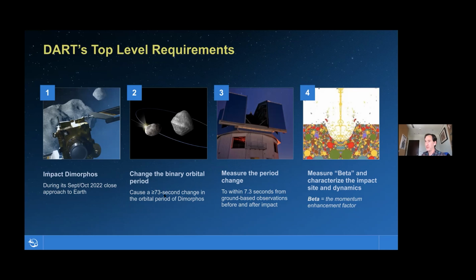Models suggest we could have several minutes of period change, but Dimorphos is an interesting size object. It's 150, 160 meters across. So in terms of likelihood of impactors that are dangerous, this is sort of the sweet spot in the undiscovered space of near-Earth asteroids. So it's an interesting experiment from the practical aspect of trying to deflect an object that overlaps closely with hazardous bodies.